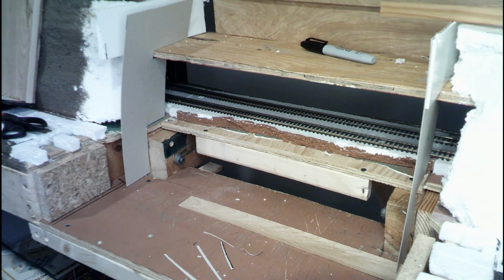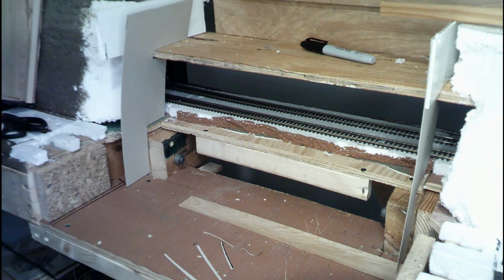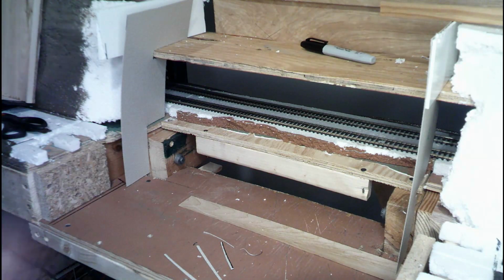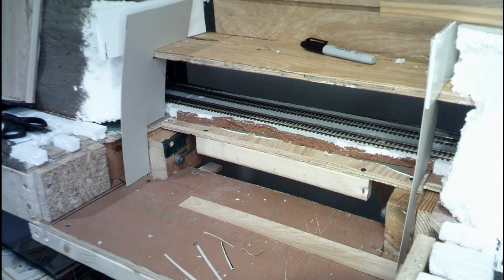I think what I'm going to end up doing here is getting things together and ready for the next step, which is getting the dam actually in place. So once we get to that point and we get some more work done over here, we'll be back.